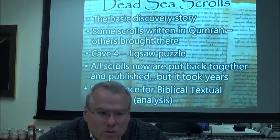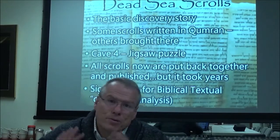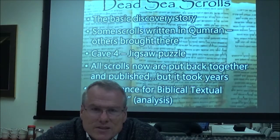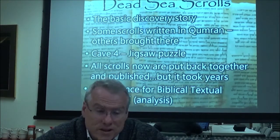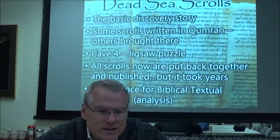It's very possible that they were motivated to put all of these scrolls up in these caves and hide them out because they kind of saw the writing was on the wall with the Romans as well. That's very likely as well.